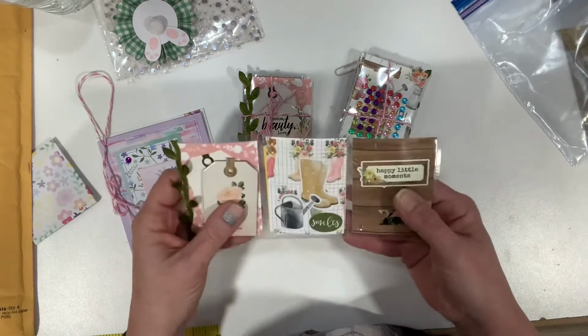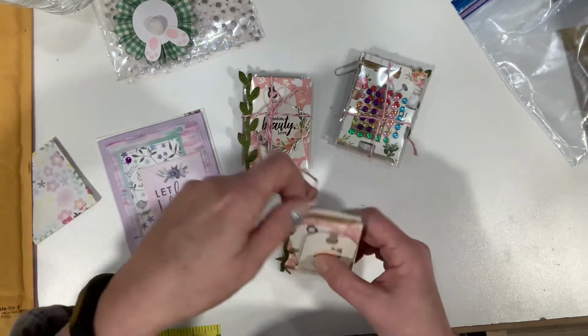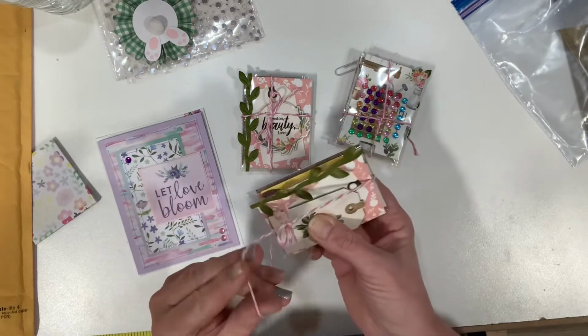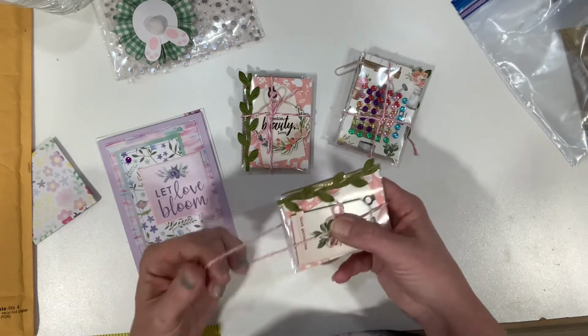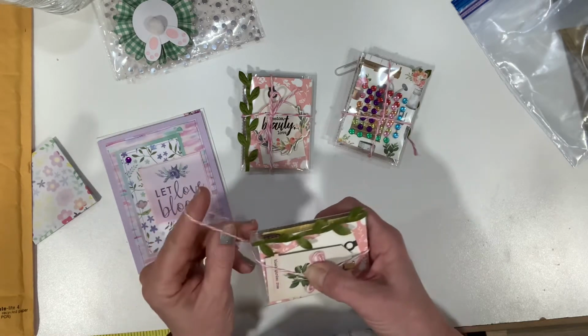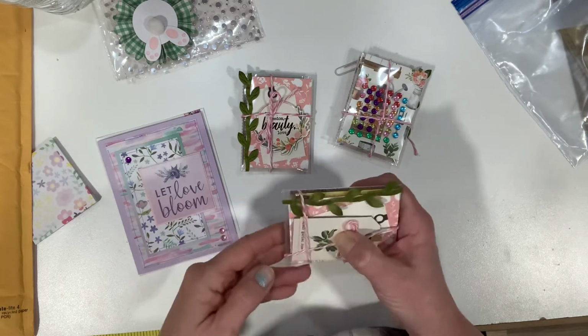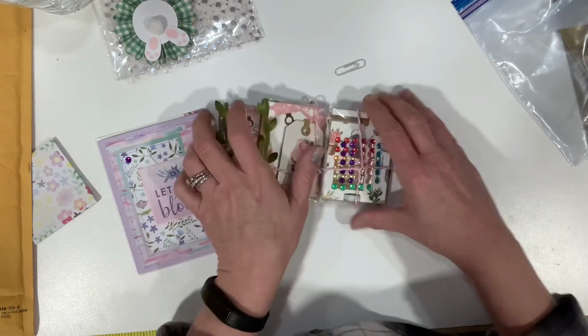And guys, I may also be sending them flat. So if you do receive one of Patricia's pocket letters back, I'll include the twine. Okay. All right. Thank you, Patricia.